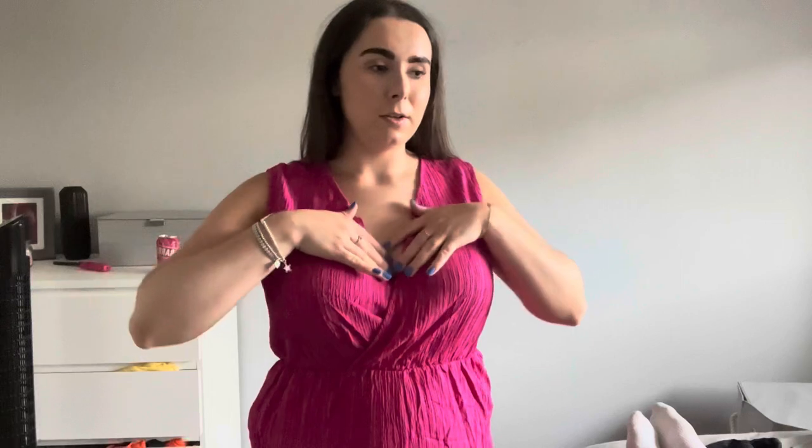If they could just bring it up a little bit, that would be really good because this bit comes to below my bra. So really, really annoying because I do really like it. It's really, really comfy, but it's going to have to go back.